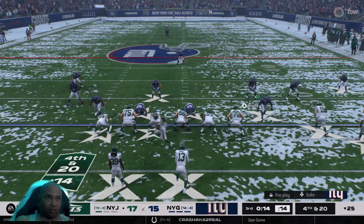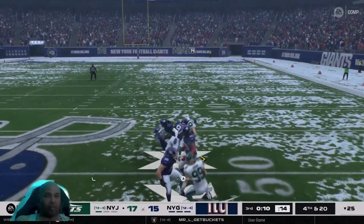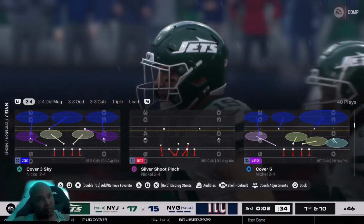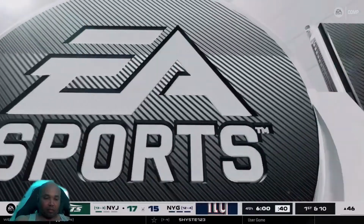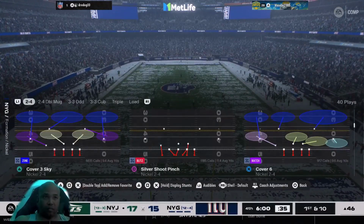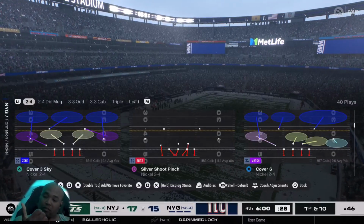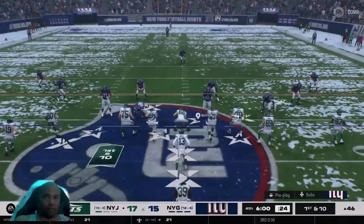Slot man in motion left. He'll throw it. That's cut beyond the marker, and they are all the way across midfield before he's brought down. Only 1 quarter remaining now in these teams' regular season. It's the Jets who have it with a lead, but this win is not secure just yet. First and 10 now from the 46.